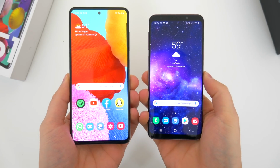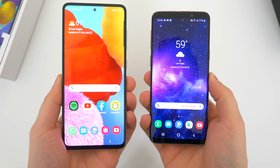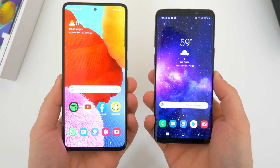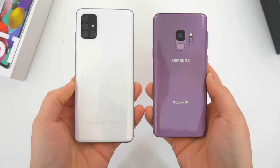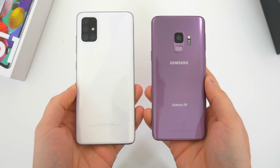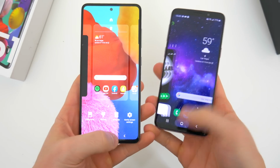Unlike the A71, which retails for a significantly higher price, the A51 is a much more affordable phone and comes in even closer to the price of a used S9. Because of that reason alone, I think this is probably my closest and toughest comparison yet. And it's going to be interesting to see how these phones stack up and which device you guys think might be more worth it.